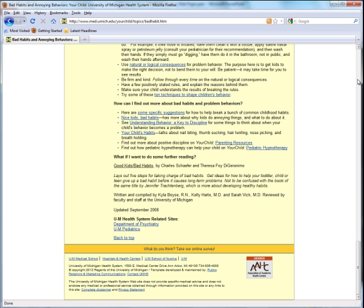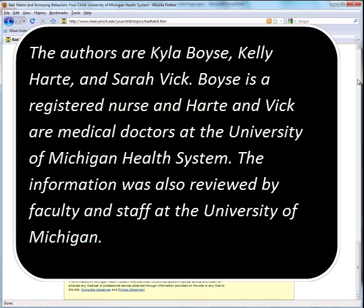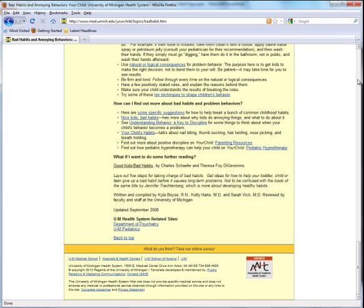So from this we know that the authors are credible and the information on the web page is reliable and useful as a research source. This would be the answer to a question on the page's authors and credentials. The authors are Kayla Boyce, Kelly Hart, and Sarah Vick. Boyce is a registered nurse, and Hart and Vick are medical doctors at the University of Michigan Health System. The information was also reviewed by faculty and staff at the University of Michigan.